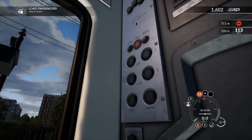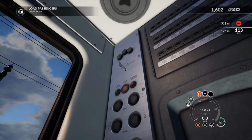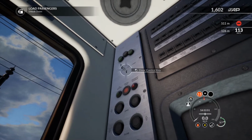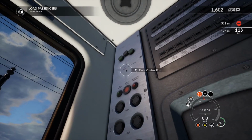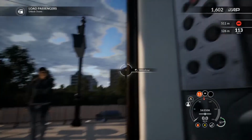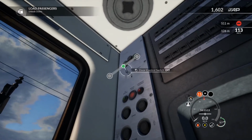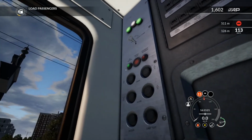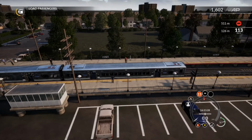So now we have to go through this door procedure again. Door control key in. No, we need to switch it into the platform's outside. Door control key. Doors comms. Unlock the doors. See, we haven't done too badly, even though we approached it really slow. We haven't done that badly.